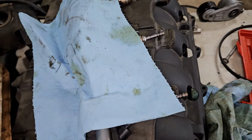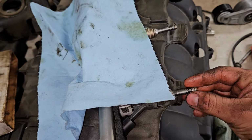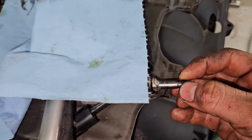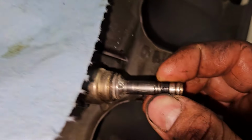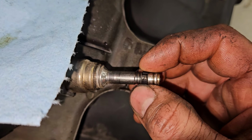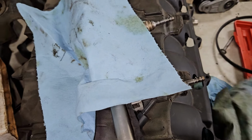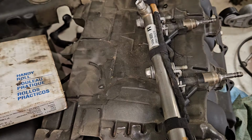So then we're also looking at these injector seals that apparently were issues. I watched a video. I had to figure out how to install these things. I figured they were just hard rubber. No, they're plastic. So that's great, too. So cut them off. No big deal. But, yeah, what a fun project this is going to be.